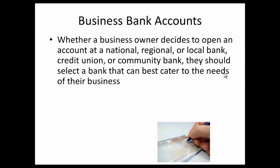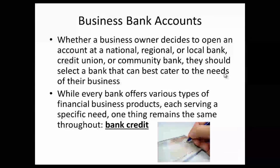Whether a business owner decides to open an account at a national, regional, or local bank, you really want to focus on a bank that best caters to your individual needs. This is becoming easier nowadays. There are so many different kinds of banks popping up, and they all specialize in different things, so you want to stick with a bank that is close and offers services you're going to need. You're going to see in a minute why that's so important.